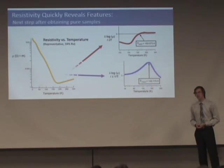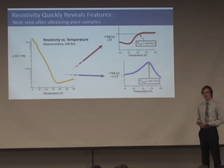There's also a magnetic transition that you can find from this data. You do this by taking the derivative with respect to 1/T, and it generates a peak where the magnetic transition occurs.